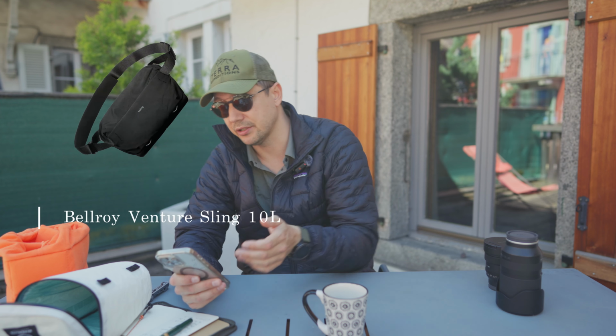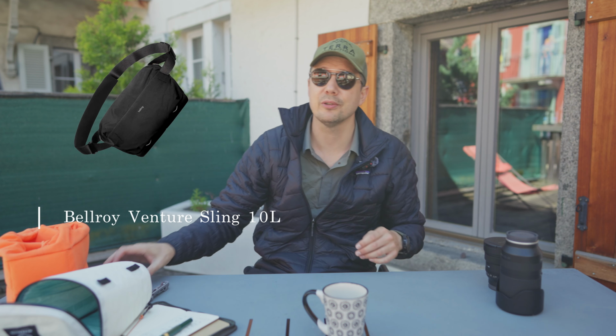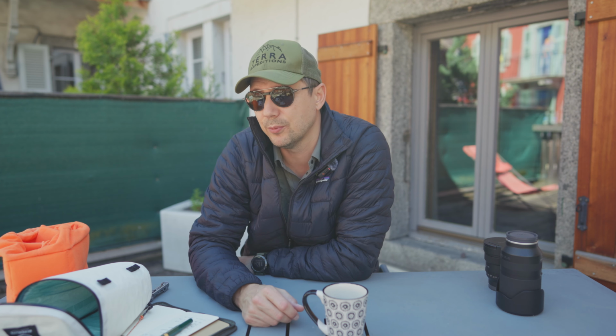The only remaining need is my little camera sling that I bring with me when I go to cities, when I'm on holiday. And for that, I use one of those Bellroy Venture camera slings, 10 liters. I have one of those, and I think it's brilliant. Perhaps not great in the rain or anything like that, but generally brilliant. Small, compact, and comfortable.